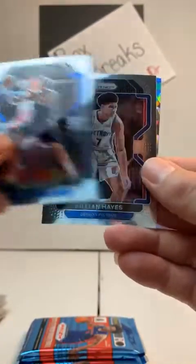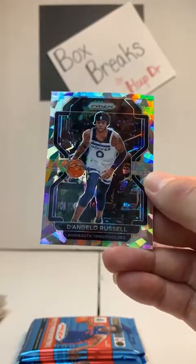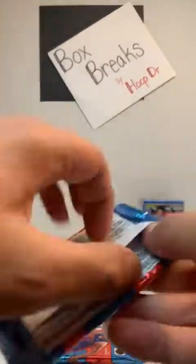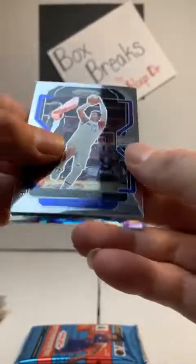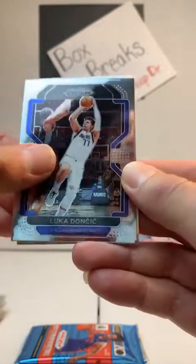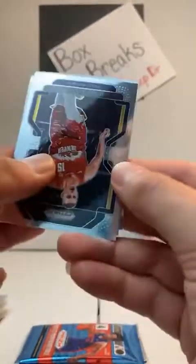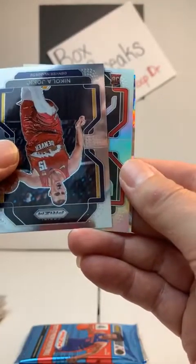Dirk Nowitzki, Mavericks. Killian Hayes, Pistons. Cracked Ice, D'Angelo Russell, Minnesota Timberwolves. Luka Doncic, we got LeBron a couple of packs ago. Now we get Luka. Jokic to the Nuggets. Here comes the silver. We got a rookie in the last one. We got a rookie here too.